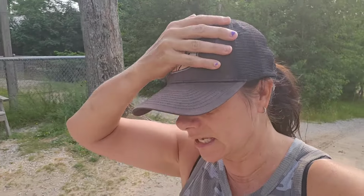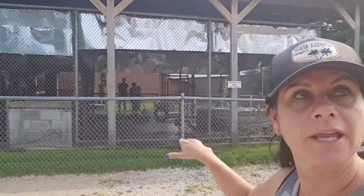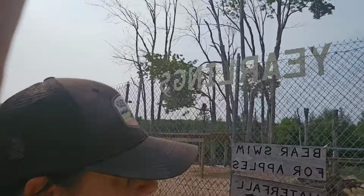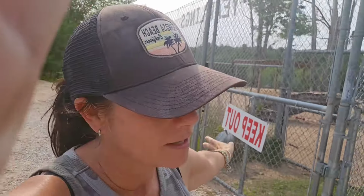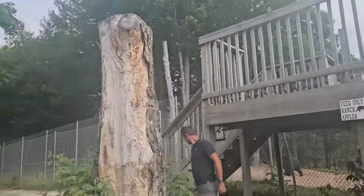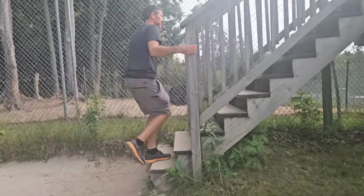Here they've got the cubs just behind me, which is the 3 cubs, and this side of us we're just going to go see the yearlings. Then the female bears are on one side and the male bears are on another side. They're the ones that you can feed apples to, throw them in the water. There's a waterfall, and we've got a viewing platform up here that you can look down on the bears. So we're going to shoot on up there and have a look.